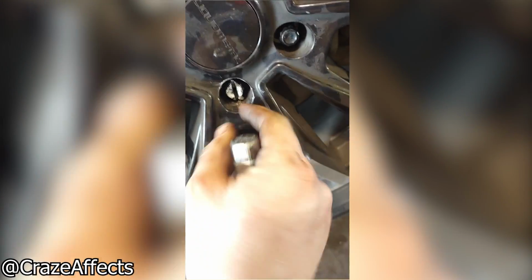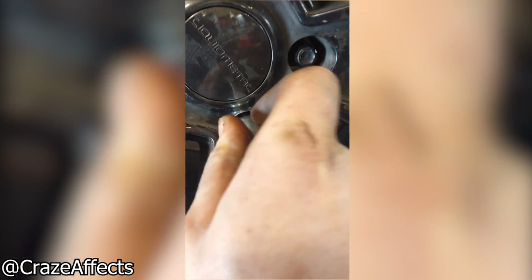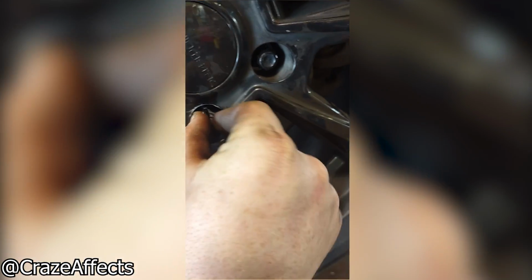Customer just came over to our shop from another shop, and the other shop messed up their stud right here. It's completely loose on both directions. I'm trying to break it with a chisel. That's why it has this mark in it. But it is completely loose and spins in both directions.